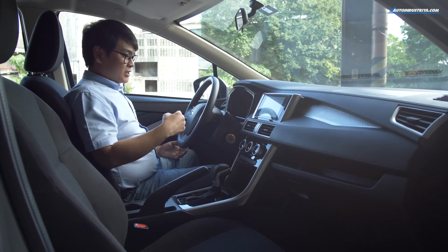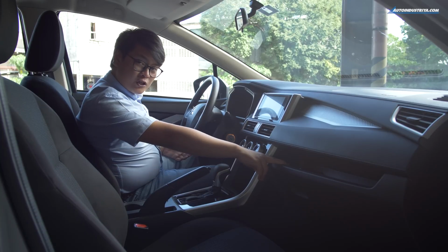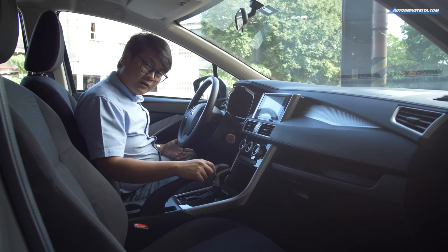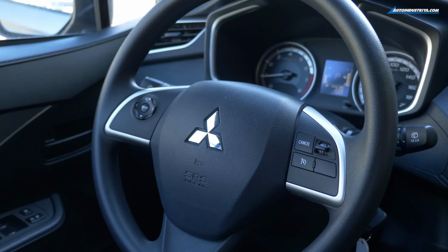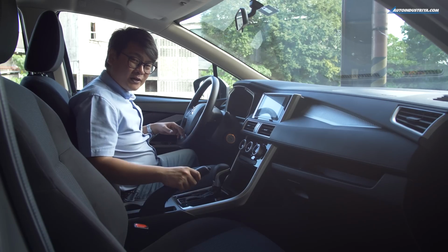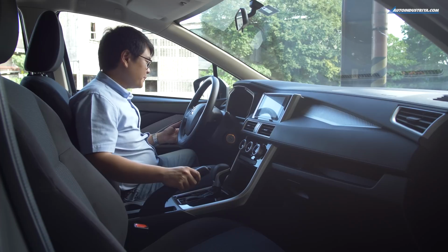The thing I like about the Xpander, there's a lot of storage spaces. There's one just above the glove box, and there's even a box under this passenger seat. Cruise control is also standard in this entry-level model, and I say that's pretty neat, especially if you go on highway jaunts most of the time.